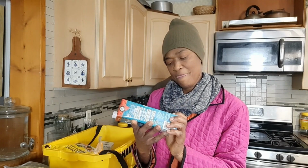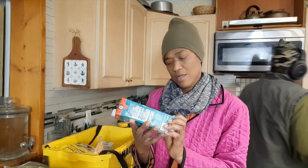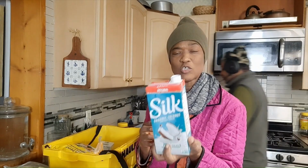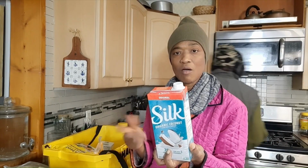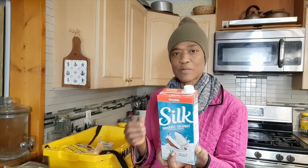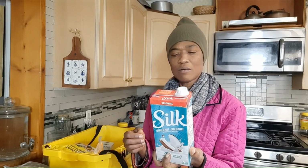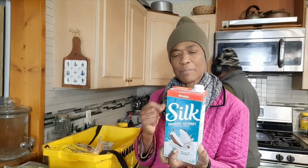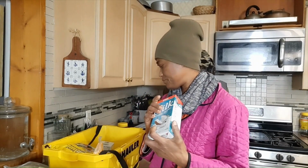I buy it for over $4, one at a time, and I take my time to use it. Now I use it in like oatmeal or cornmeal porridge, or my husband will sometimes warm some along with some soy or some almond, and put a little honey and a little turmeric and a little ground black pepper in as a night drink. I call it my yellow drink.